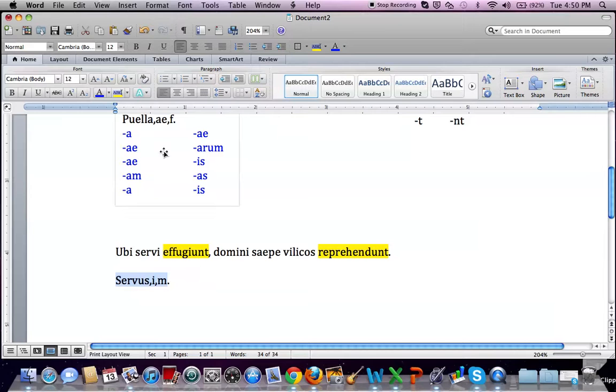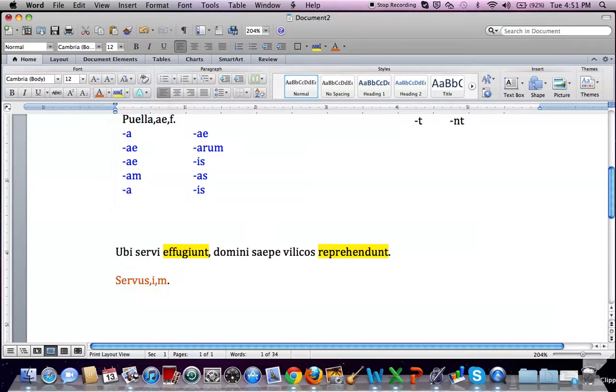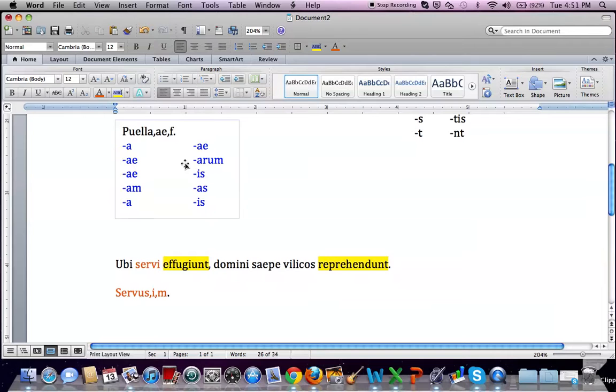So I'm going to come up here and I'm going to change this word servi right here to orange. I know that's a second declension noun. Do I see any more second declension nouns? Now let me just go ahead and make this easy on you. You're supposed to know some of these blue endings in the first declension. You know there's a second declension that belongs to words like this, amicus, amici, because we did this on YouTube.